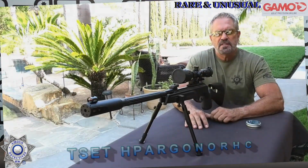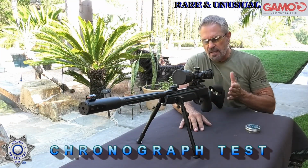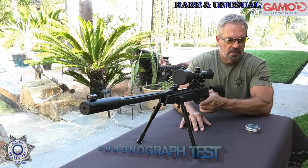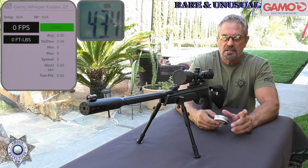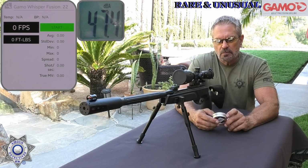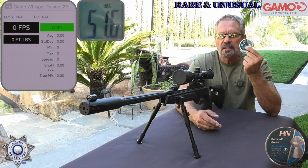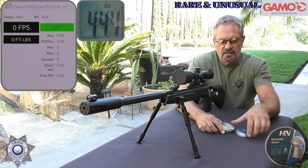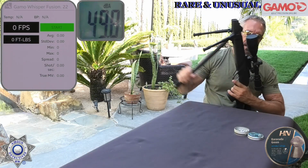All right, let's test the Gamo Whisper Fusion over the chronograph. I'm going to just mention again, I love the stock on this gun. This is probably one of my favorite Gamo stocks. It really is. Just feels so good. Anyway, we're going to go ahead and shoot. This thing really likes, like some of these other Gamos as of late, the roughly 13 grain Barracuda greens. So we're going to shoot 5 shots over the chrony and we're going to see how we make out. But these seem to be the most accurate pellets in this rifle. And I'll demonstrate that in the accuracy test.